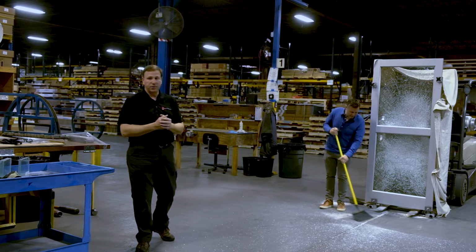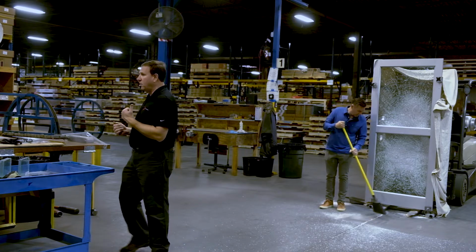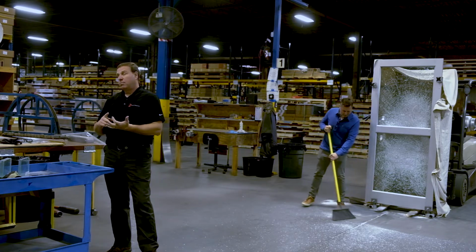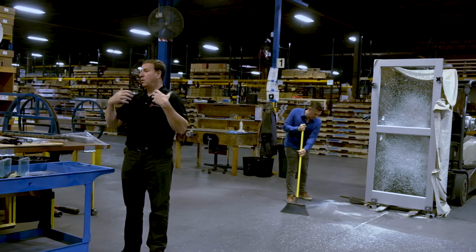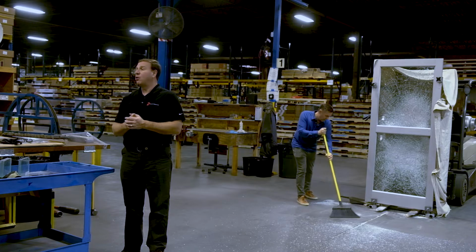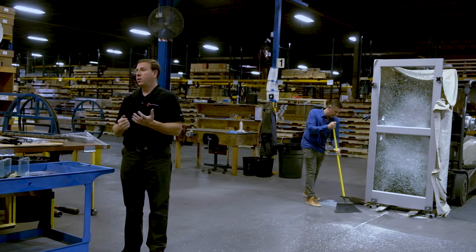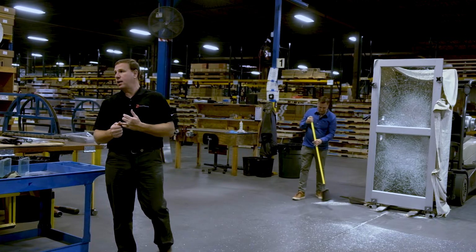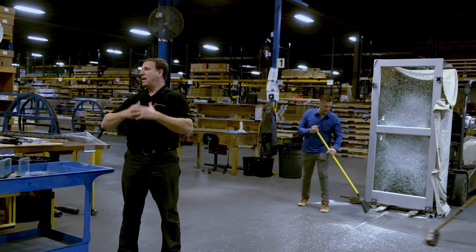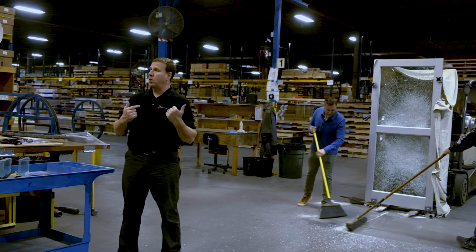Yes. And we can also do these in both retrofit and new construction where you have energy saving requirements. So we can do low E coatings, we can make IGUs, insulated glass units, we can tint them. Anything you can do with regular glass, we can do with this.